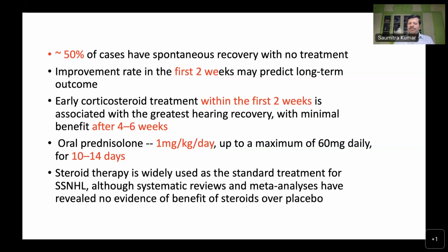But it is not. Within the first 3 weeks, early corticosteroid treatment will be associated with greatest hearing recovery. But after 4 to 6 weeks, there will be very minimal benefit. And oral prednisolone at 1 milligram per kg per day for 10 to 14 days. That is the ideal dose which is given.